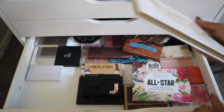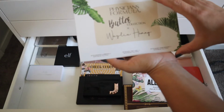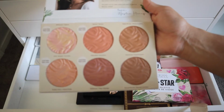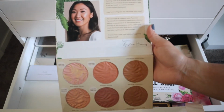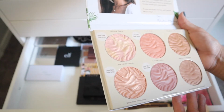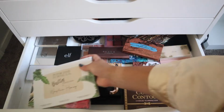Then we also have this one from Physicians Formula. This is the Butter Collection plus Wylie Hong, I think. And this one also has blushes, highlight and bronzer. Again, super pretty packaging. She looks beautiful. Look at that glow on her cheek. I don't know who she is, but I know she's a creator. So we got those two I could pick from.